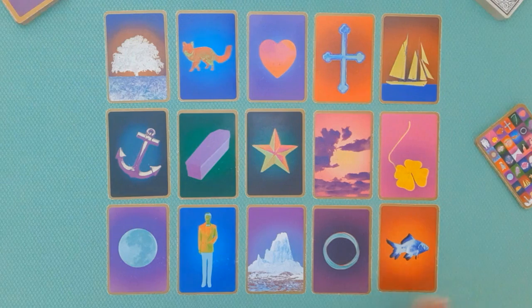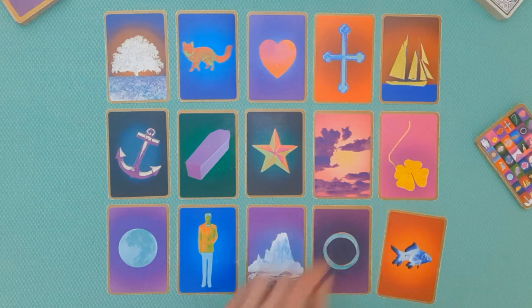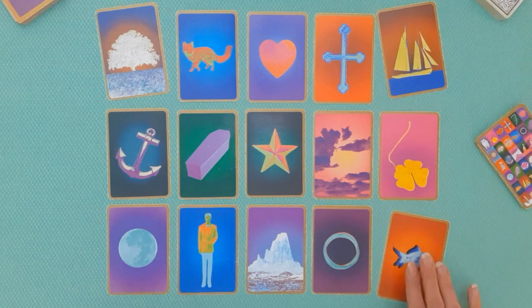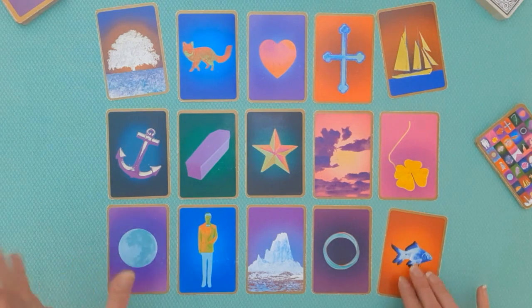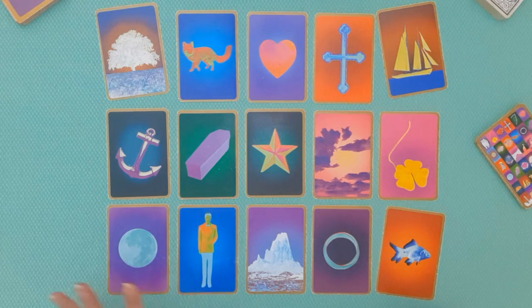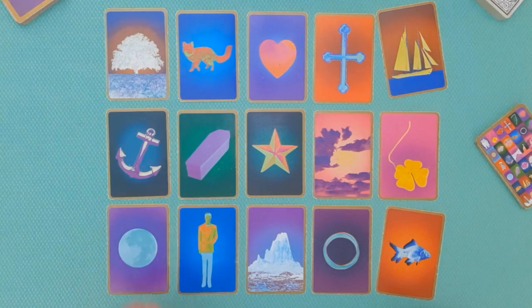The corner cards are also really nice. The corner cards focus more on money. We have the fish and the ship. The tree and the fish as the first set of corner cards suggests more income. So you could come out with more money from this, possibly more prosperity in intangible ways. And the tree is really a solid card. It's really nice to see it as your first card. It grows deep roots, it grows out into the sky.